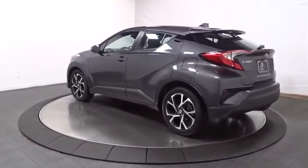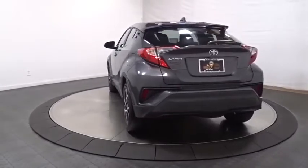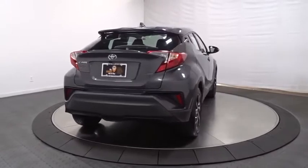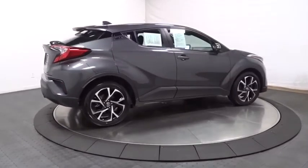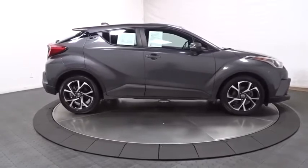This vehicle has less than 25,000 miles. Here are some of this vehicle's great options. Backup camera, front wheel drive, clock, trip computer, tachometer, brake assist, outside temperature gauge, cloth seats, body color door handles, engine immobilizer, rear spoiler, low tire pressure warning, power rear window sunshade.